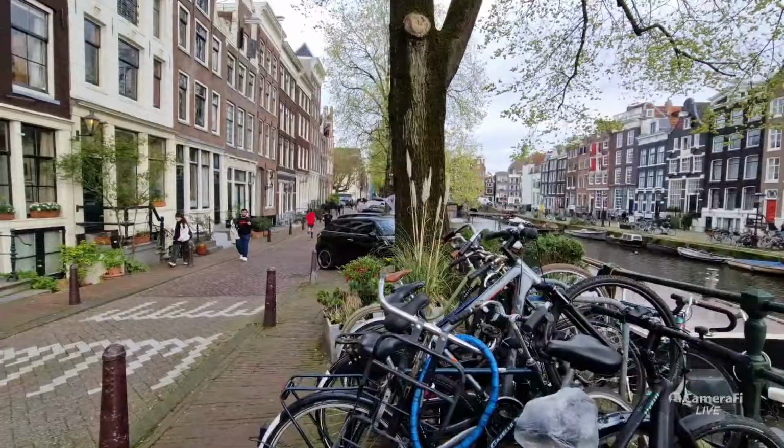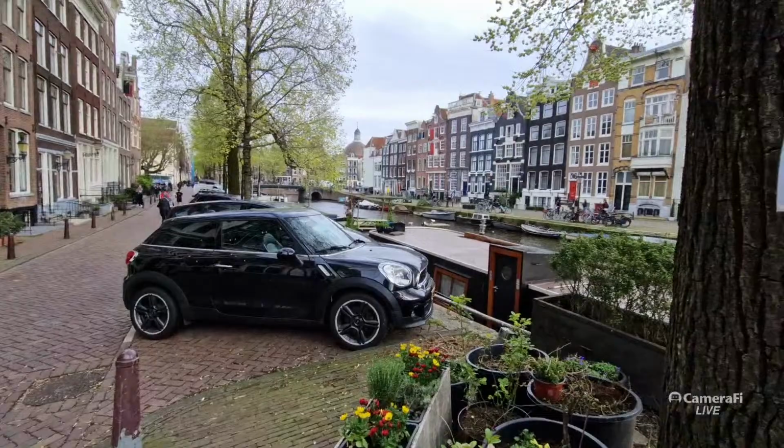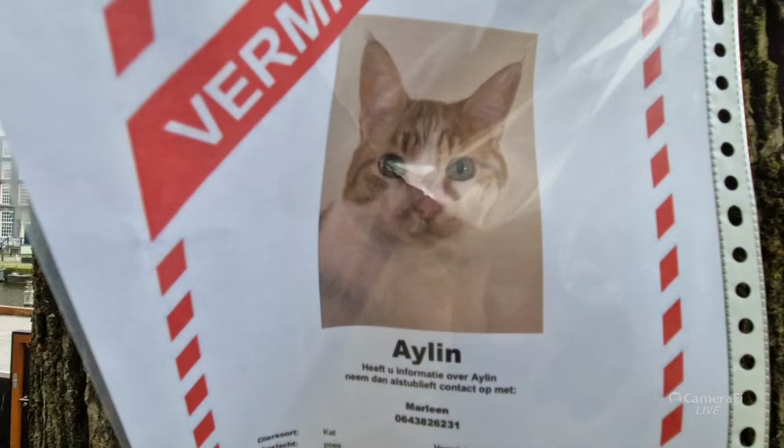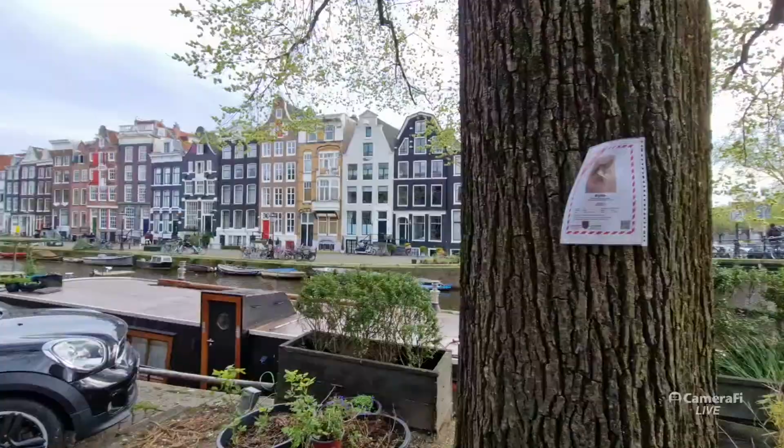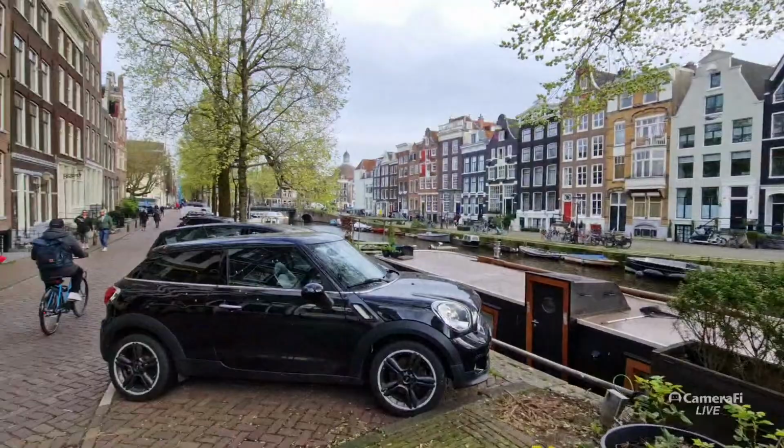It's built after 1614, I think. Oh, look at that. There's a missing cat, and it's a Turkish-speaking cat. His name is a Turkish name, a Turkish woman's name, Aylin. So a Turkish-speaking cat is missing since the 6th of March. Such a long time. Hopefully they found it.